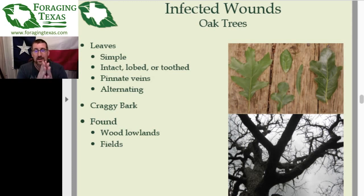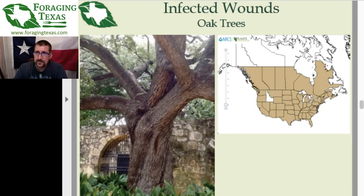The bark is going to be all craggy, just like your mental picture of a tree with craggy bark. It's going to be found more in the lowland areas of woods. They usually require water, which will be along streams and stuff. So in the lower areas of woods. As you go up into higher elevations, you're more likely to encounter pine trees. But in this case, you want the oaks.